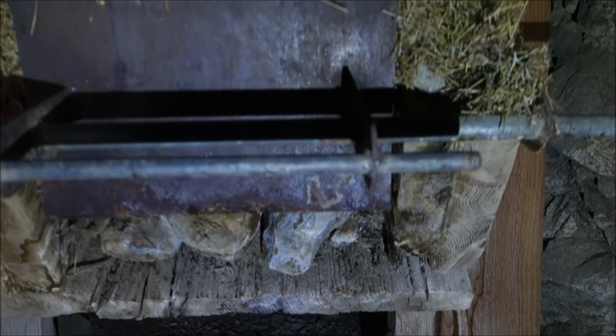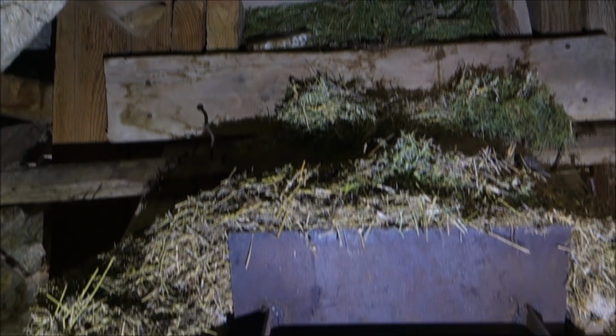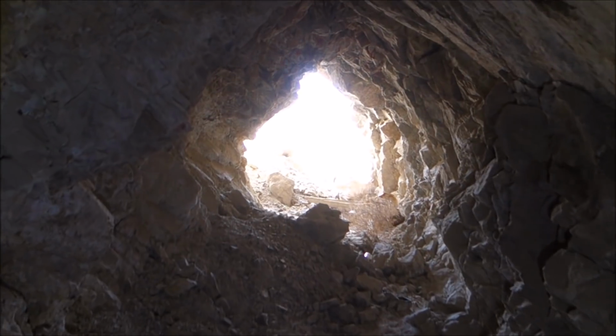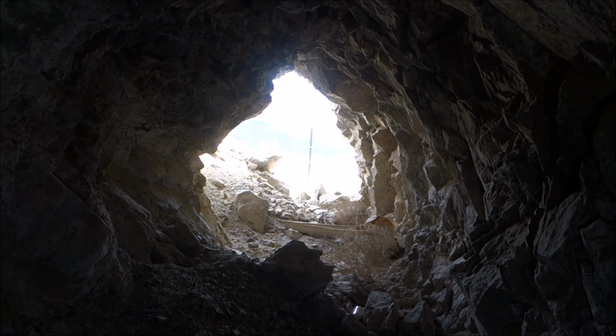So tiny little shaft plugged up above, dropped the ore down to here, and you can see the rail here it would come out on, and then head down the mountain. So I will drop down to the next level and pick it up there.